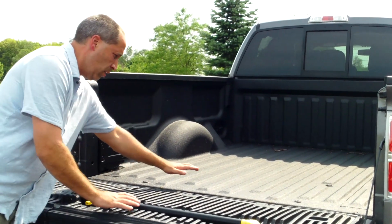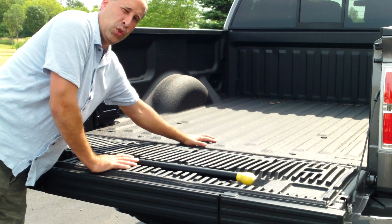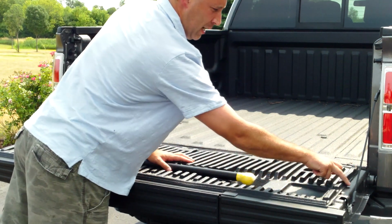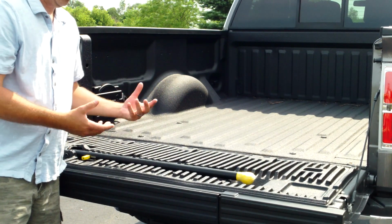But the biggest reason is Ford only sprays your actual bed, the actual bed of the truck. They did not spray any of the side of the tailgate. So I ended up having to take that into Line-X and have them actually spray it.